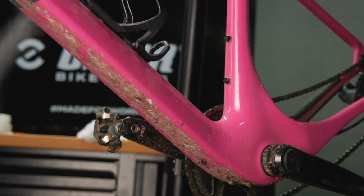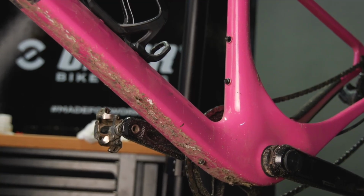My strategy is spray, degreaser, mate, I've seen your strategy. And then rag. His strategy is just to leave it dirty. So I don't think your opinion is valid here.